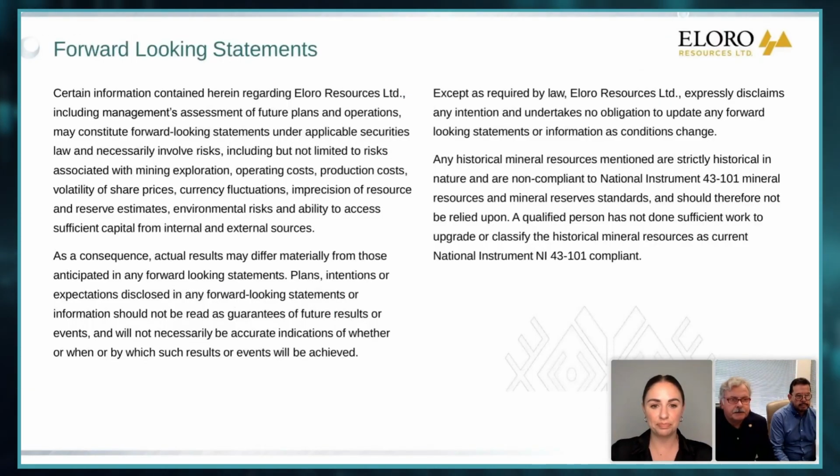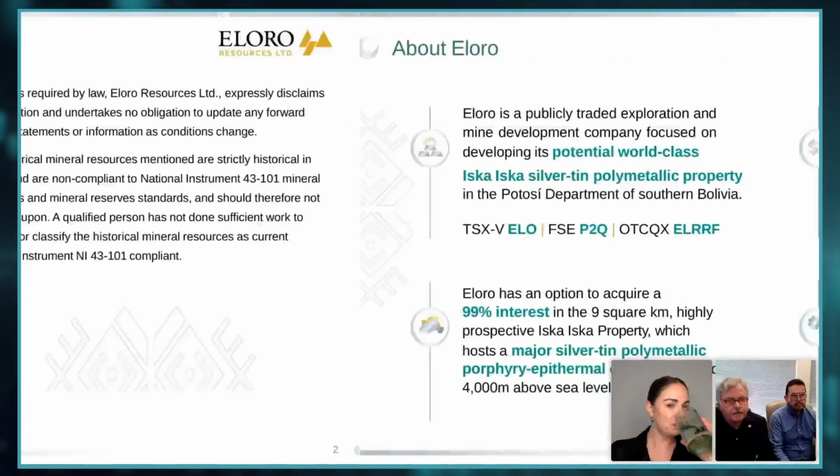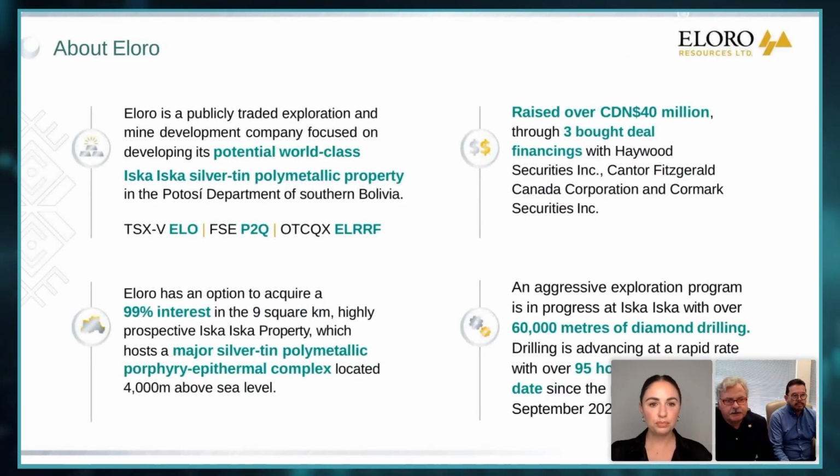There we are. So just forward-looking statements that are typical of any presentation when you're dealing with the public marketplace. And, as you mentioned quickly, we are a publicly traded exploration mine development company. Our focus now is basically 99% on the Iska Iska silver tin, again, polymetallic multi-metal property.